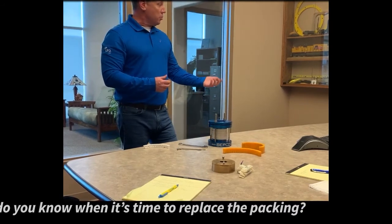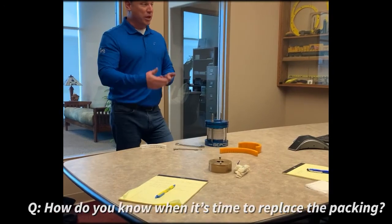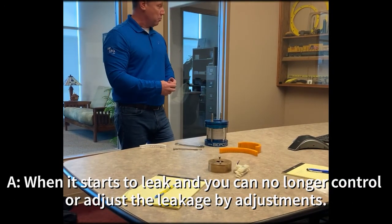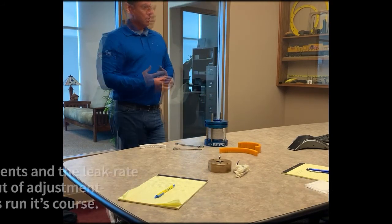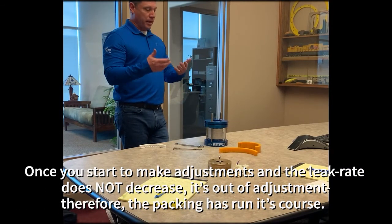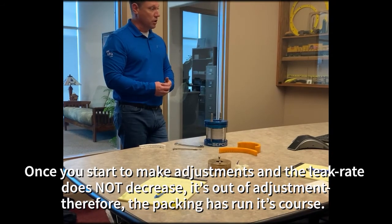How do we know when it's time to replace the packing? Well, when it starts to leak and we can no longer control or adjust that leakage by adjustments, when we run out of take-up, about 30% of that packing is gonna be lubricants. So once we start to go and do those adjustments and the leak rate does not decrease, it's out of adjustment, therefore the packing has run its life, run its course.